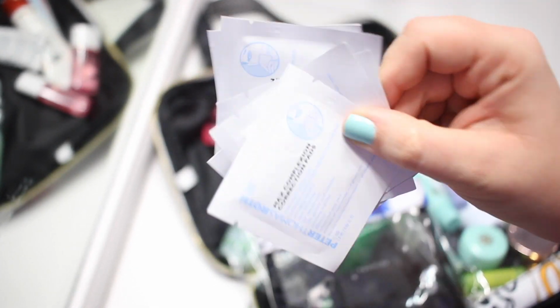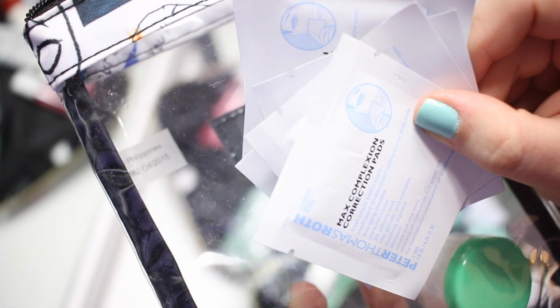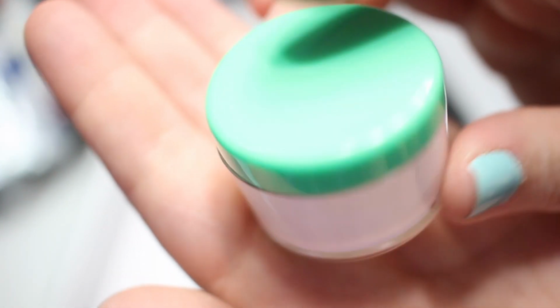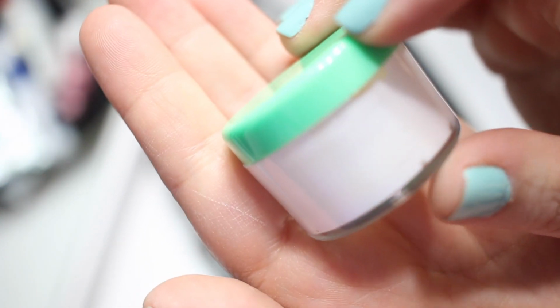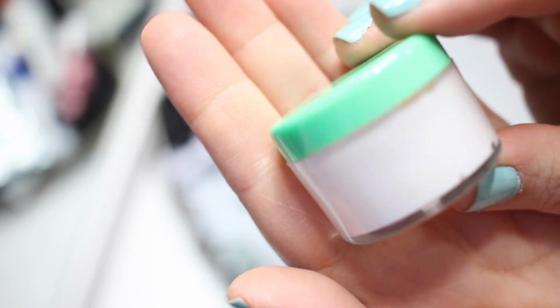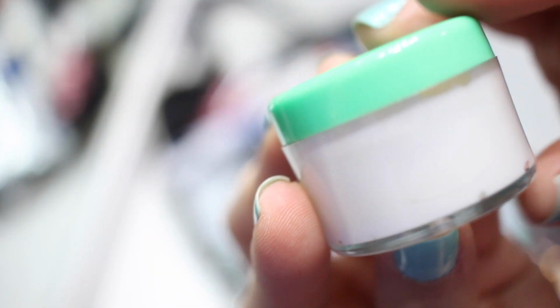From Peter Thomas Roth, I love these Travel Max Complexion Correction Pads. These are really good. I've been using these a lot. And this is just one of those travel containers. Here I put the Kate Somerville Anti-Bac Lotion. This I love for blemishes, or if I break out, I use it a lot. So I just took a little bit of this one. I don't need the whole thing.